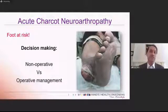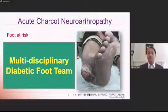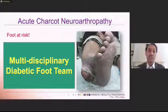So in those foot at risk patients, it's most likely that most patients will require a surgery to prevent any risk of losing the limb. But that surgery can only be delivered in a multidisciplinary diabetic foot team setup.